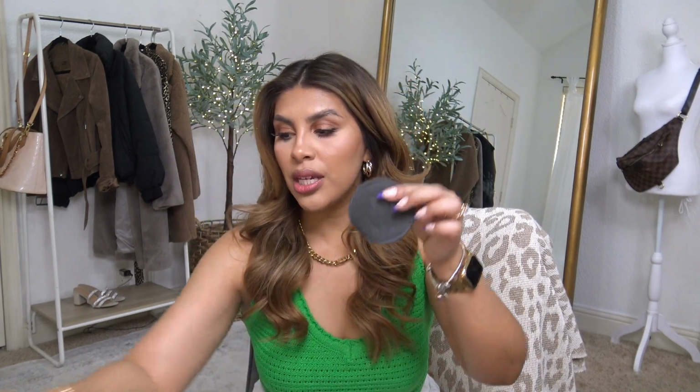I just keep this on my little vanity and then this one right next to the sink. I did also want to mention these little reusable makeup pads. I actually use these with my toner. It's so much more eco-friendly and cheaper to buy these reusable ones. I think it was a 10-pack.